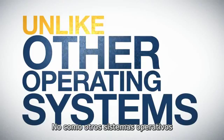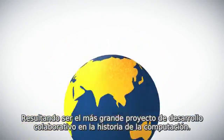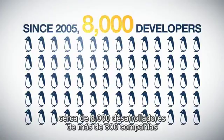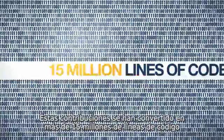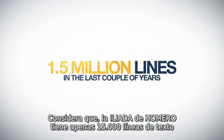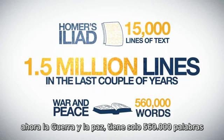Unlike other operating systems, like Windows or iOS, Linux is built collaboratively across companies, geographies, and markets, resulting in the largest collaborative development project in the history of computing. Just since 2005, about 8,000 developers from almost 800 companies have contributed to the Linux kernel. These contributions have resulted in 15 million lines of code, 1.5 million lines written in just the last couple of years. Consider that Homer's epic Iliad poem is a mere 15,000 lines of text. The novel War and Peace, just 560,000 words.